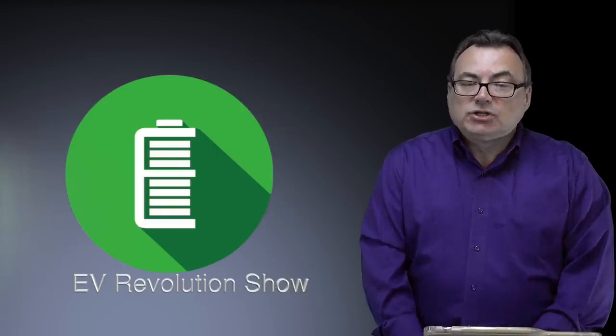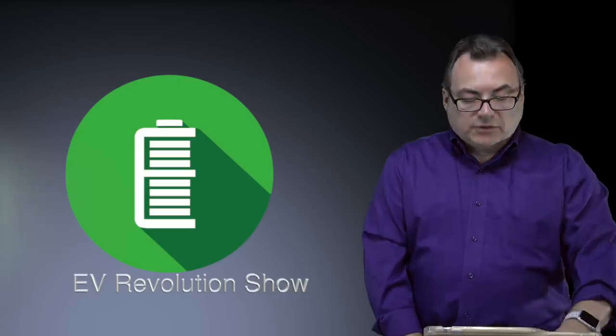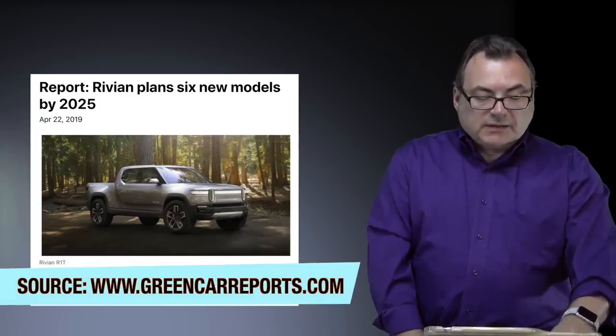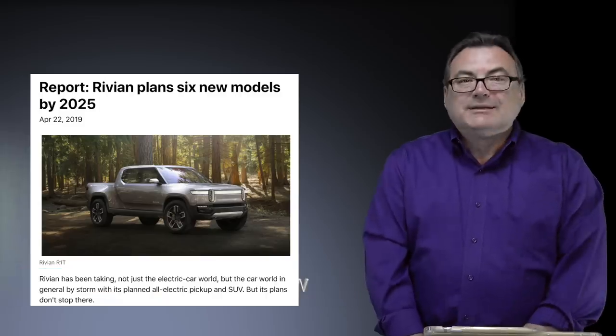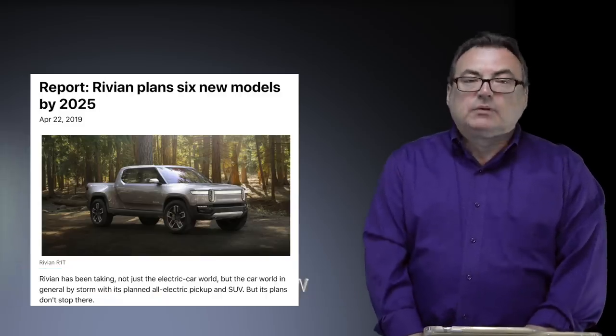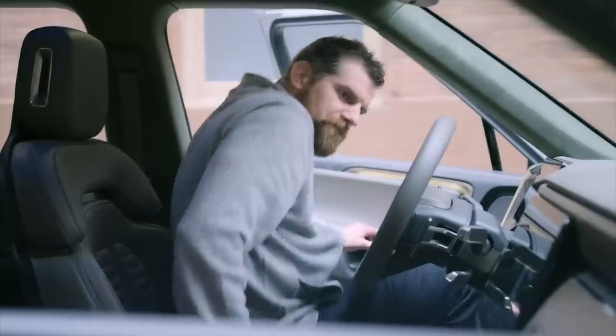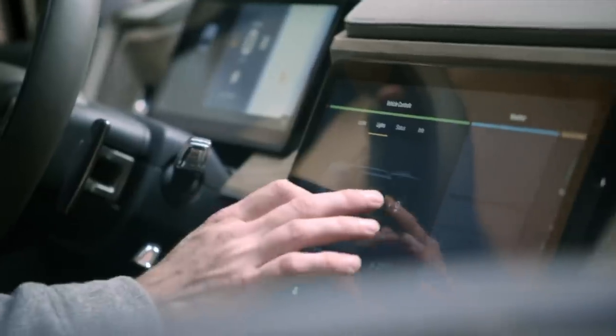I talked about Rivian on the last show and their Ford partnership, or some collaboration with Ford and some money going in there. Well, Rivian of course has their R1T pickup truck that they're coming out with, and the R1S SUV. They've been promoting and showing these things off all over the place, driving them everywhere and going to every car show they can.